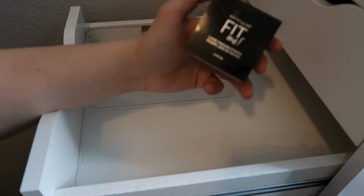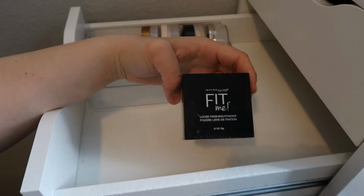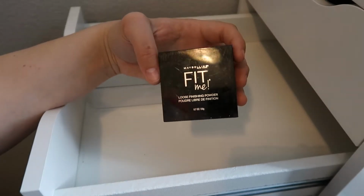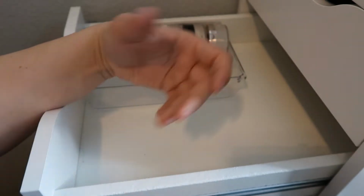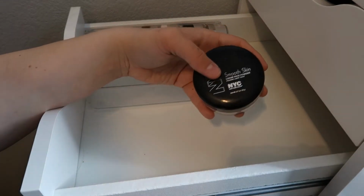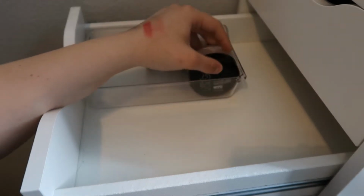This is the Maybelline Fit Me in the shade Fair. I just don't care for this powder at all. I know so many people love it. I just don't like it on my skin. I think I'm too dry for it, so I'm going to pass it along. This is the NYC Smooth Skin. I got rid of this last time, but I used it the other day, and I really liked it, so I'm gonna keep it for now.